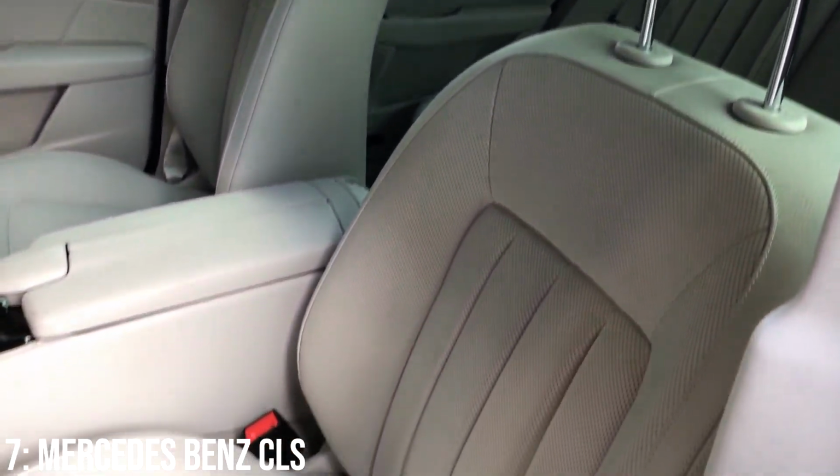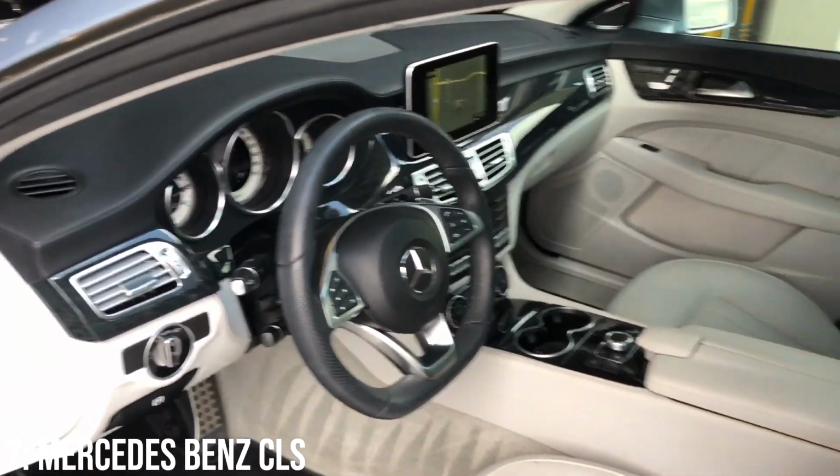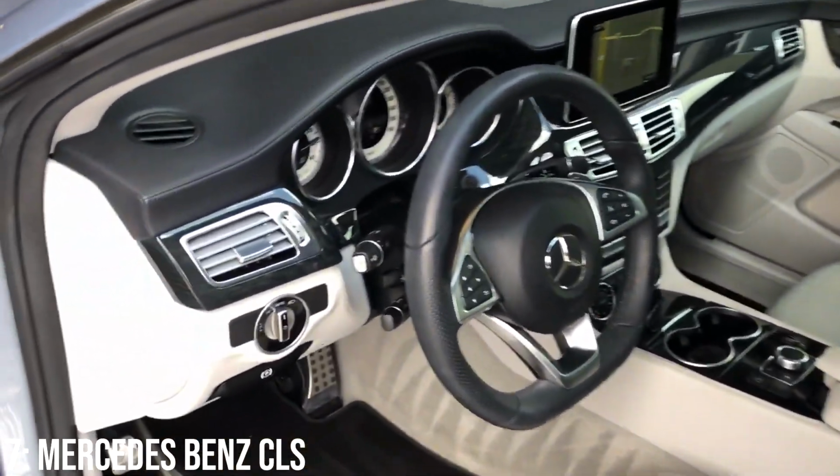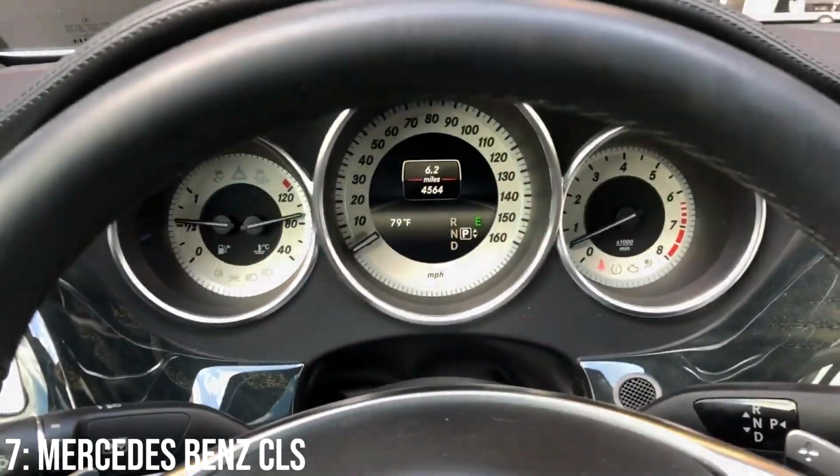Generally it's not a bad car on reliability either, though some 250 CDIs had problems with injectors and infotainment systems have been known to go wrong. Instead, the interior build quality has been questioned, as though it looks amazing, some owners have complained about the materials being cheap.